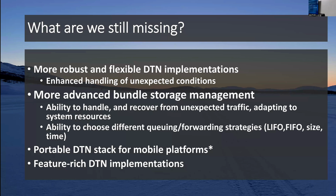I have to say that when I'm using DTN in the way that was envisioned, most often I don't have any troubles. But as soon as you bring some unexpected conditions into the test, things do tend to break, they get stuck. So I think that's where we can probably do better, especially for bundle storage management. I think we need to focus a bit more on it, as this is a store-and-forward protocol.